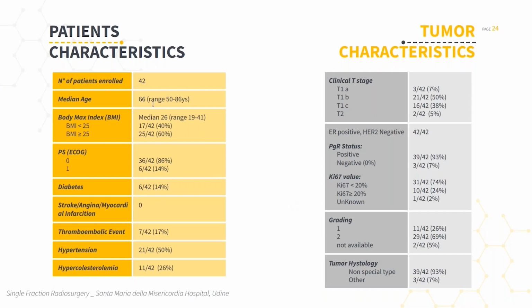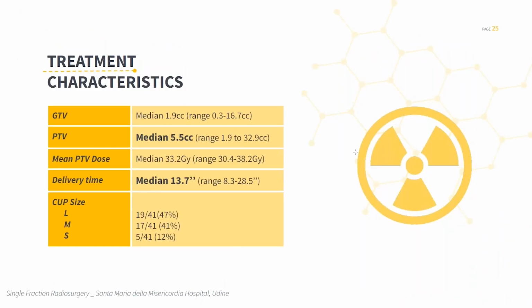As you can see, the median age is a little bit lower. The majority of patients had a good performance status and the comorbidities were pretty low. The majority of patients had a T1 tumor with ER positive, HER2 negative disease in all the patients. The PTV was pretty small, only 5.5 cc with a range between 1.9 to 32 cc. The median mean PTV dose was 33 gray. The median delivery time was 13 minutes according to the PTV size.